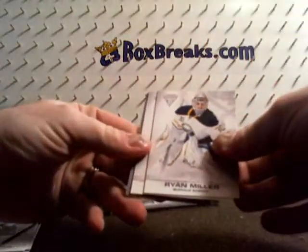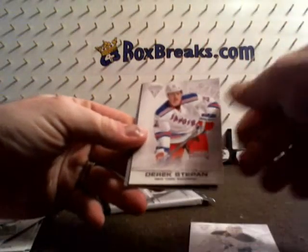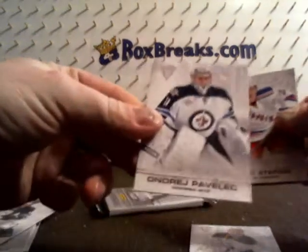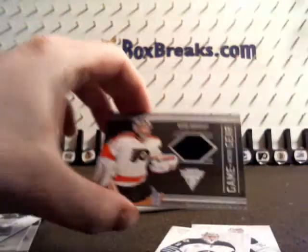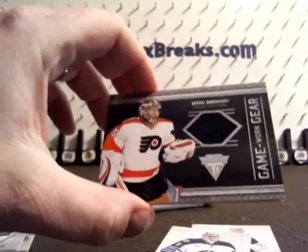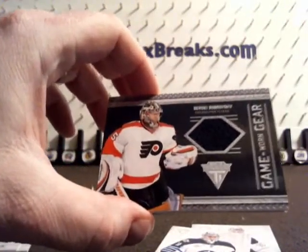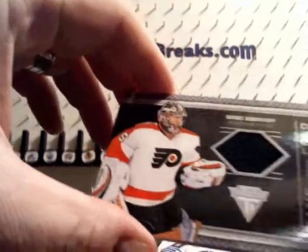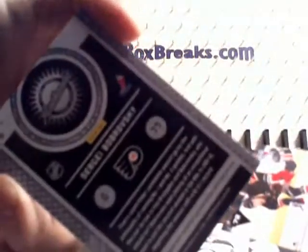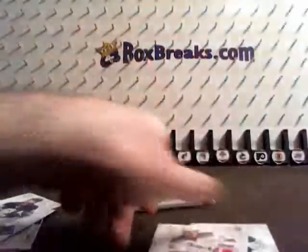And here we go. Fourth pack, Ryan Miller, Derek Stepan from the back, Andre Pavlik, and for the Philadelphia Flyers again, an Aaron. It's a Sergei Bobrovsky game-worn gear. Black patch. Philly. And Derek Stepan.